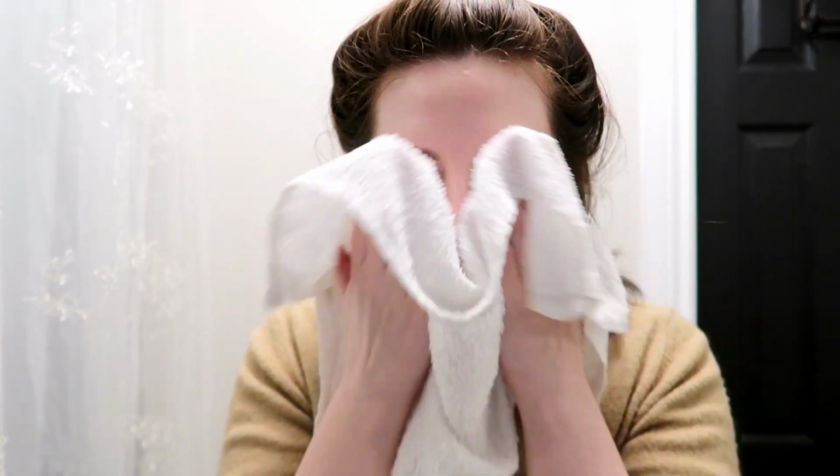I still just really love both of these products so much. This is one of my favorite parts of the day, removing my Pond's cold cream with a warm washcloth. It's just so instantly relaxing. And I highly recommend it.